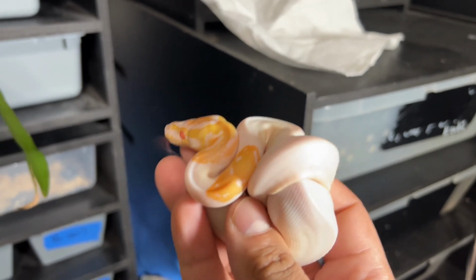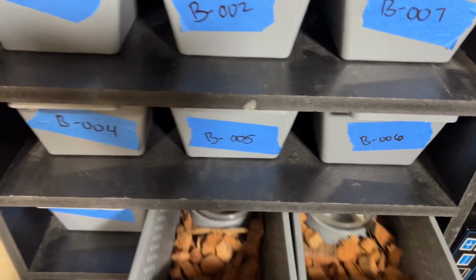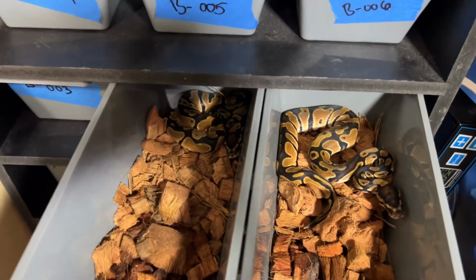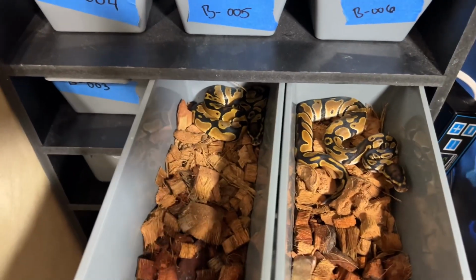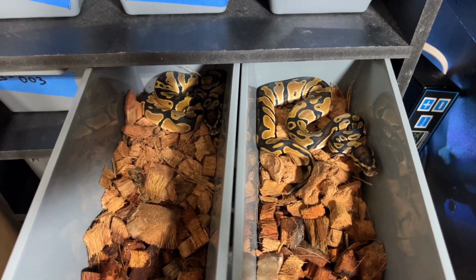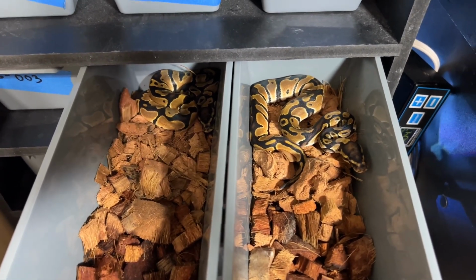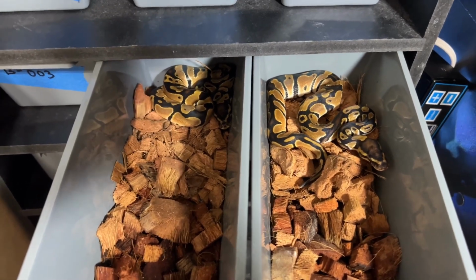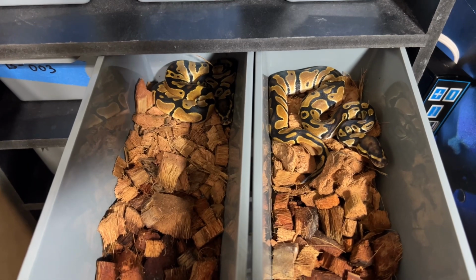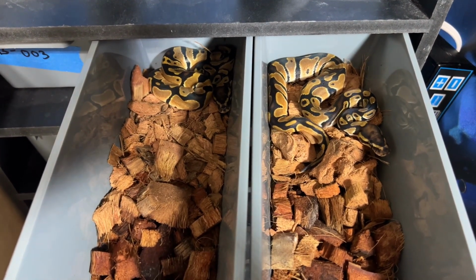All right, guys, let's move on to the last three. And the last three, guys, are just gonna be a couple normals here from the clutch. You can tell how nice these guys are. I'm not gonna pull these guys out. You can just see them. Yeah, who doesn't like any normals? And these guys will be for sale. I'm not gonna hold these guys back, whether or not they're male or females. We'll be selling these guys. So if you guys are just looking for a good pet, let me know. I'll hook you guys up.